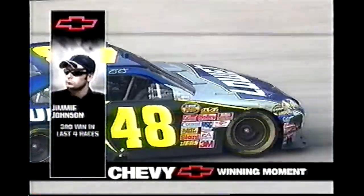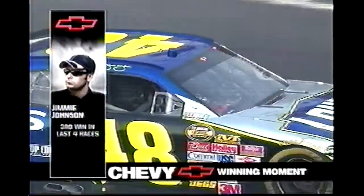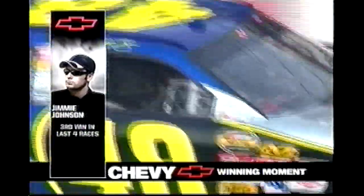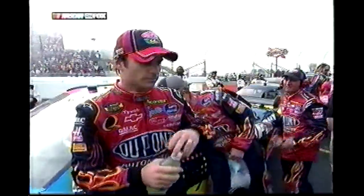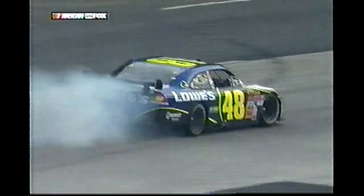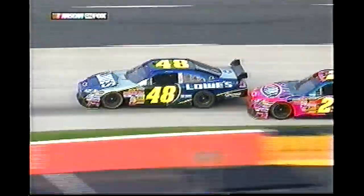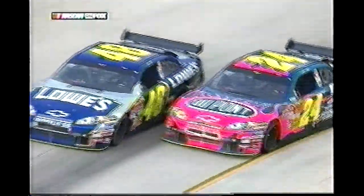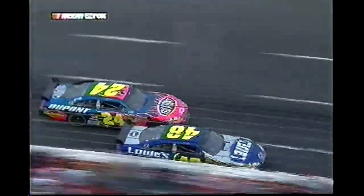Congratulations to Chevy driver Jimmy Johnson, winner today from Chevy, an American Revolution. Baby's trailing smoke. I believe he may have heard it. Jeff Gordon had to settle for second. Denny Hamlin was third. Kyle Busch, Dale Earnhardt Jr. Here's the finish. Jeff Gordon gave it his all and came up a fender short. We'll go to victory lane after this.